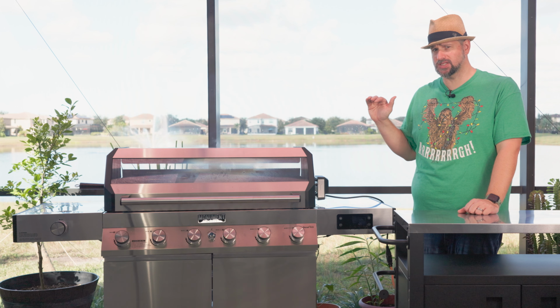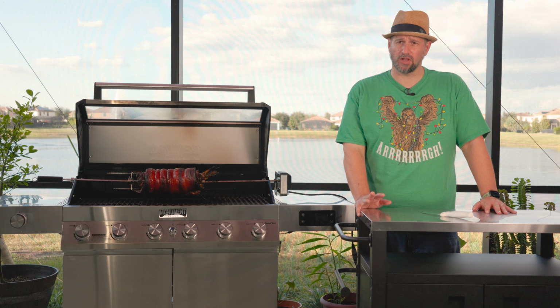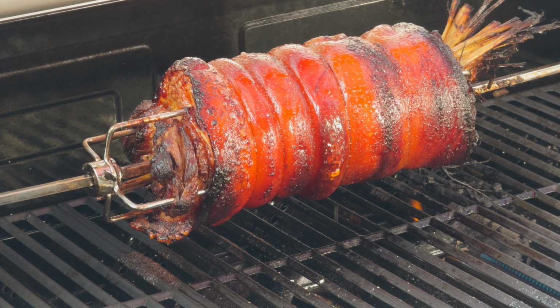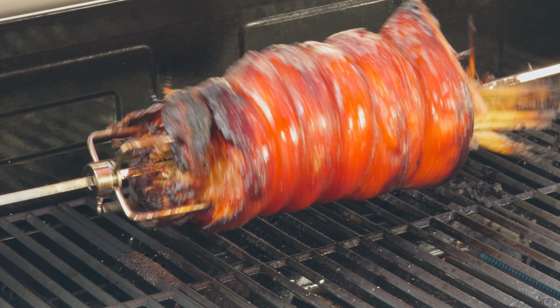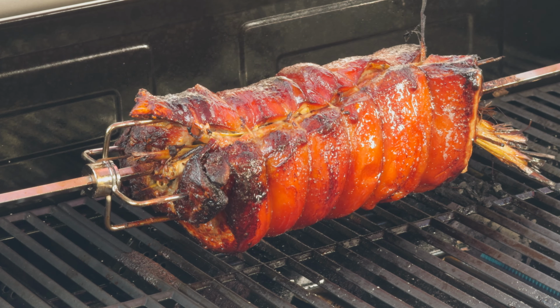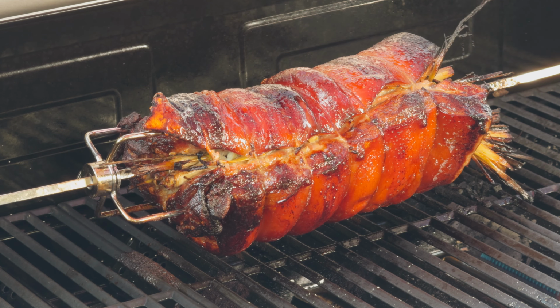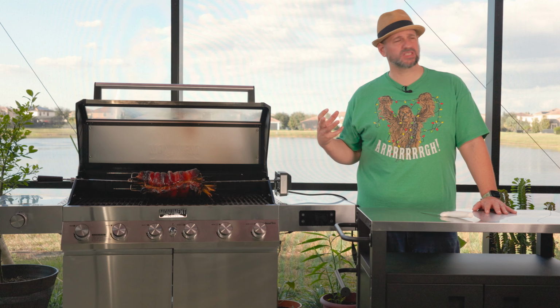I'm very happy with the way this is going. We're a little over 3 hours in and the skin is about at the perfect color. So we're at the crisp up the skin portion where we're gonna kick up the heat a little bit. I've got the outside burners all on the high heat setting. I've got the lid open, which should have some evaporation start happening on the skin. We're gonna try and get it to crisp up.